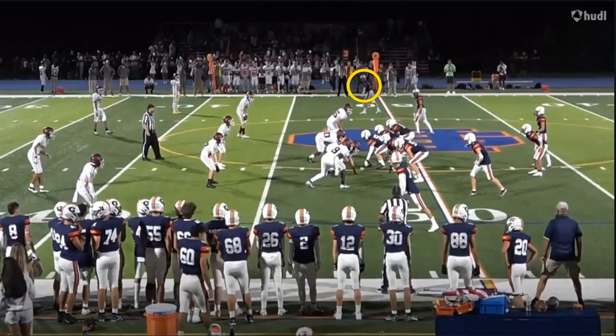For this video, we're going to be breaking down number 7 wide receiver Jameson Blakeslee, class of 2025 of Horace Greeley High School, highlighted on the screen.